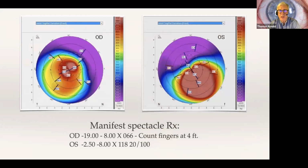All of us have access to topography. So here's his topography, and a couple of things I want to point out. First of all, a lot of these people who are severe can't wear glasses. You can see his manifest there. That's not feasible. So contacts really are this gentleman's only option.